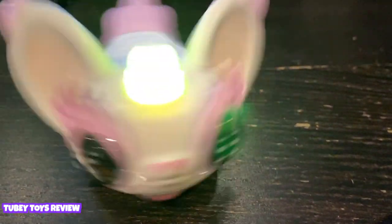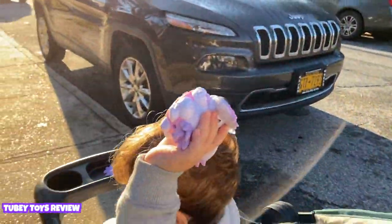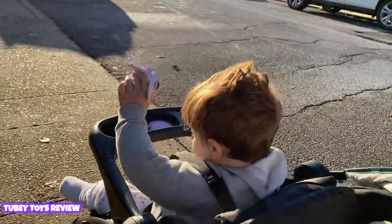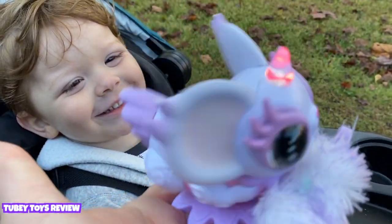She's dancing? What do you got there? The Pixie Belle? Pixie Belle. It's flying. That's right. Pixie Belle's flying. Isn't she cute? She's dancing.